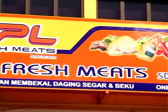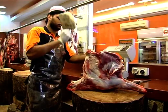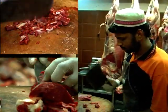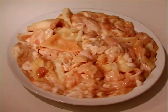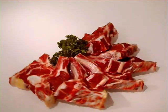At the fresh meat outlets, the meat is then cut into bite-sized pieces and packed in consumer-friendly disposable containers. There are also professional butchers on hand to cut up freshly slaughtered meat according to customer preferences. Other parts of the goat can also be purchased separately, such as the hocks or goat's legs, intestines, heads, bone marrows, and testicles.